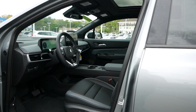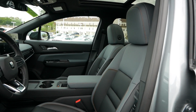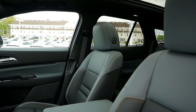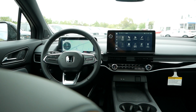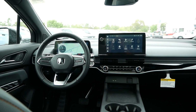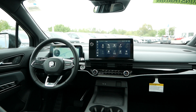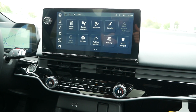Stepping inside, you're greeted by power adjustable and heated leather trimmed seats for both the driver and passenger, with the driver's side having memory seat functionality. The first observation you'll be making about the cabin is that one, it feels premium and upscale, and two, the dashboard layout is different compared to the rest of the Honda lineup, and that's due in part to the fact that the Prologue does share platforms with the Blazer EV.